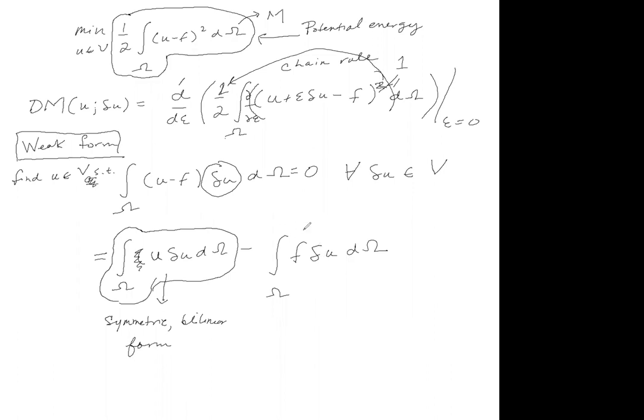And then what's happening here? Anybody interpret this? The integral of f against delta u. What is this? Don't be shy.